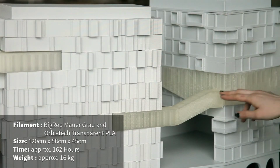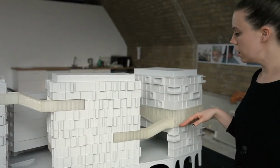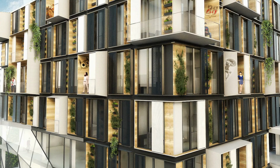We decided to print the bridge out of a transparent PLA in contrast to the gray PLA of the buildings. In order to see how it intersects with the buildings, we also made the tops of the buildings removable, so we are able to achieve a high accuracy with our models. It's our clear goal at Eckwerk to change manufacturing.